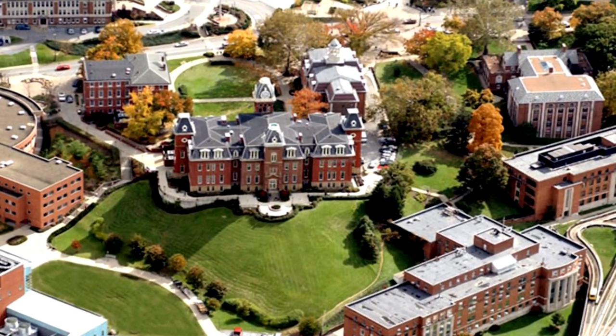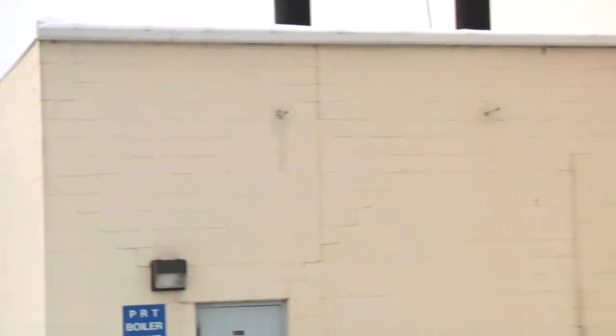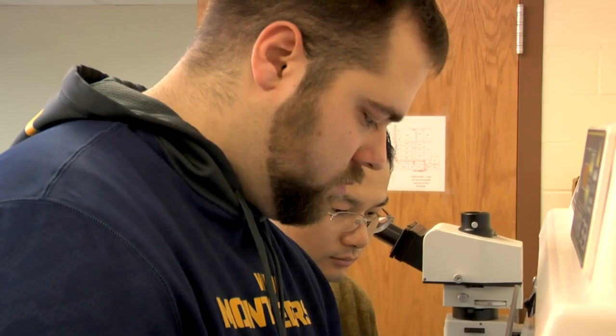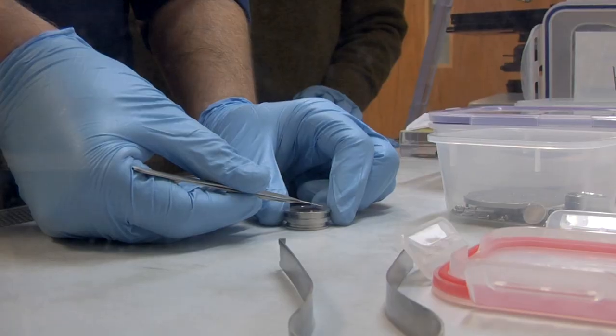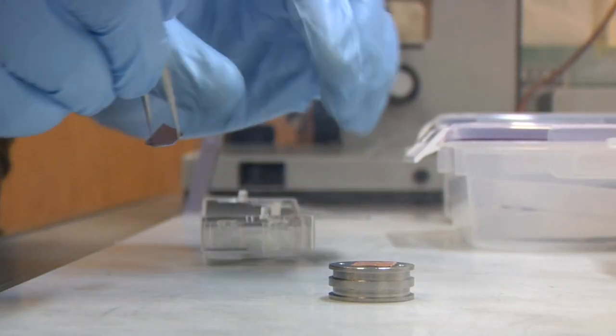West Virginia University is located in Morgantown, West Virginia. NanoSAFE is a program at West Virginia University, which stands for Nanotechnology Sensing Advances for Field and Environment. NanoSAFE provides excellent science, research, education, and outreach programs to the state of West Virginia, the United States, and the world. The program's mission is to provide the best possible science to develop the nanotechnology required for environmental threat detection.